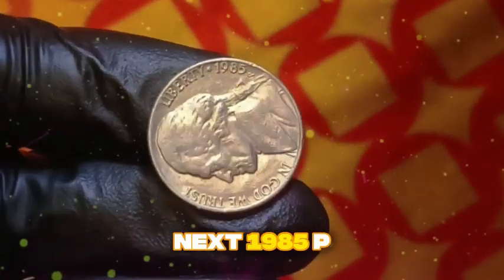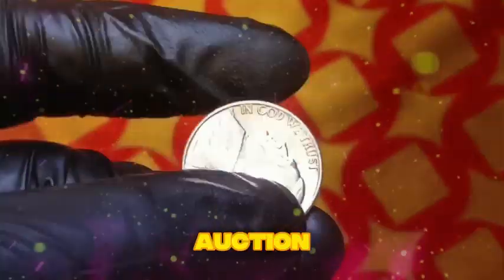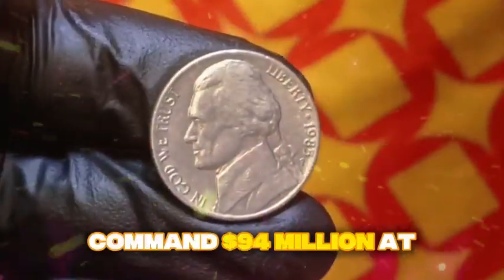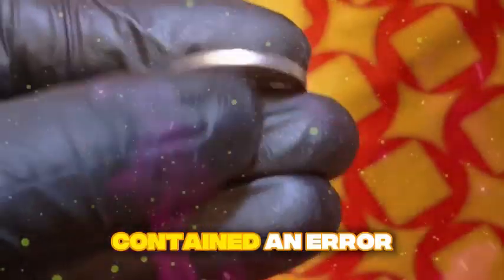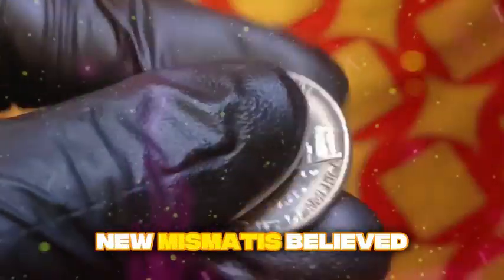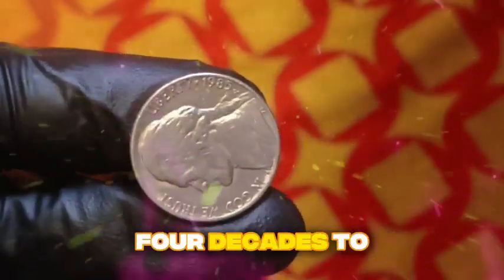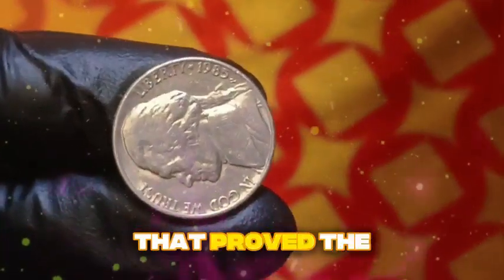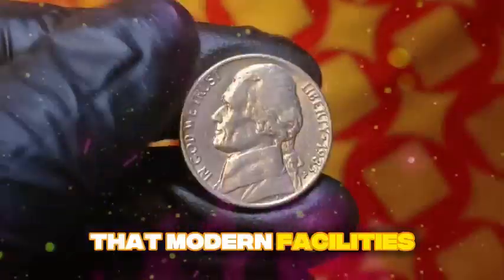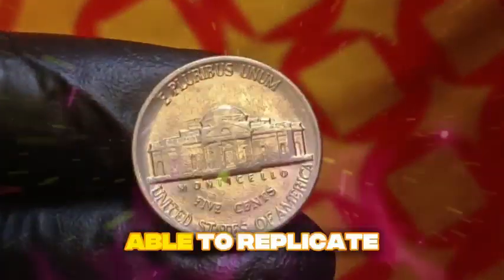Next, 1985 Jefferson Nickel. Even coin experts were stunned when this one showed up at auction, because the 1985 Jefferson Nickel that would eventually command $94 million at sale contained an error so fundamentally impossible that it challenged everything numismatists believed about 1980s minting technology, creating a mystery that took nearly 4 decades to solve, and a treasure that proved the Reagan-era mint was capable of producing miracles that modern facilities with all their computer controls and quality assurance systems have never been able to replicate.